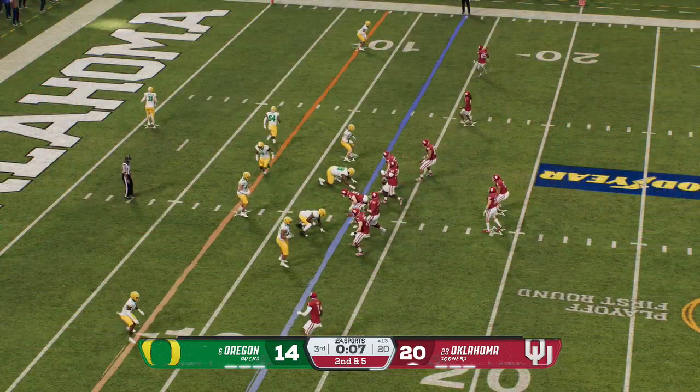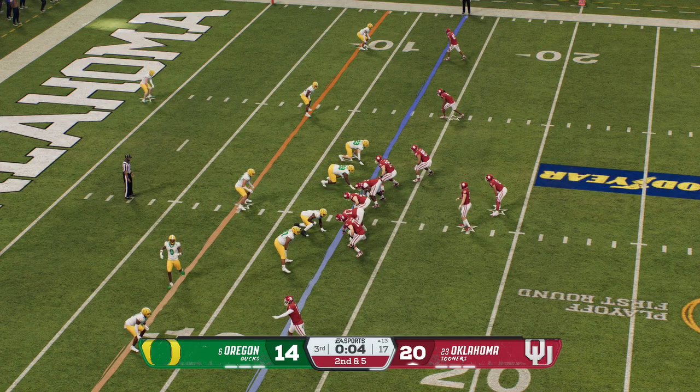Here comes a crucial second down play. Every yard tough to find down here in the red zone.